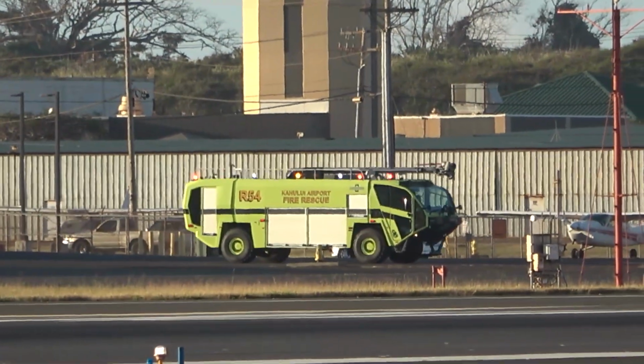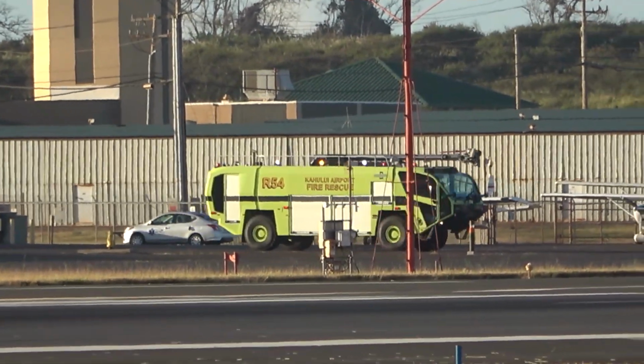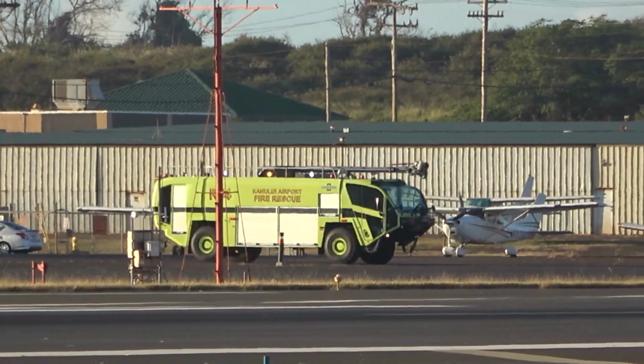Roll the trucks. Actually, it's morning practice time. Wonder where they go now.